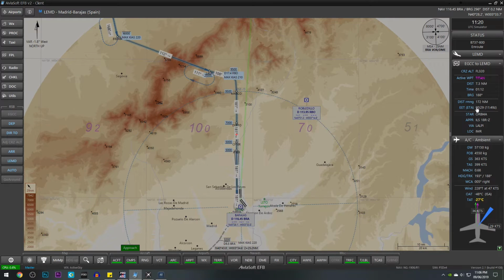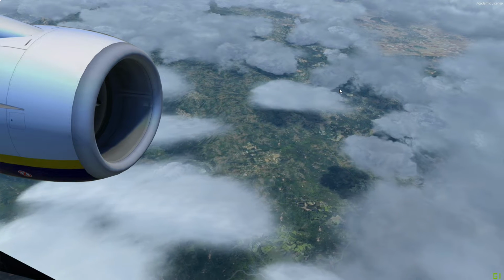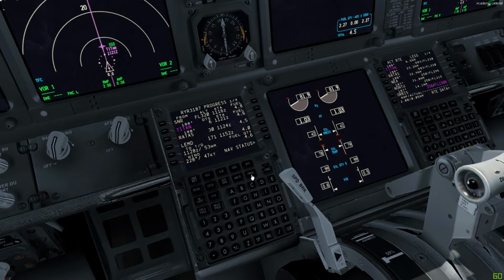Currently it says we're about 29 minutes away from landing. We're supposed to land at 11:48 Zulu, and if we reference that to the progress page, it says 11:52 Zulu. So depending on whether the FMC is more accurate than EFB, I've no idea, but around 11:52 is when we're supposed to touch down.